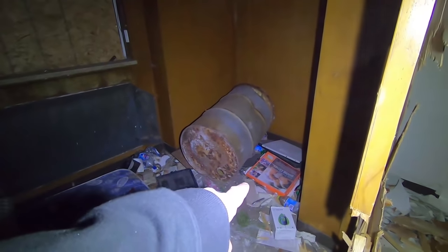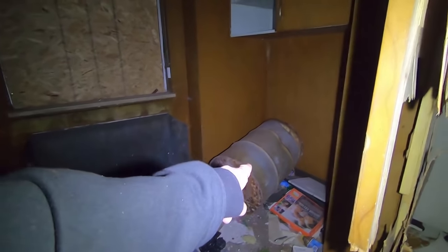Ooh, that's a can. Oh, there's pizza boxes. Yo, someone's been squatting here. Yeah, I saw that. This is definitely a squatter. That's a barrel to keep them warm. They put fires in there to keep themselves warm. That's what that is. Yeah, no doubt.